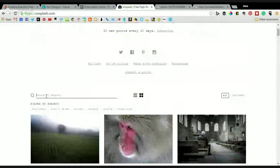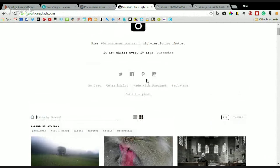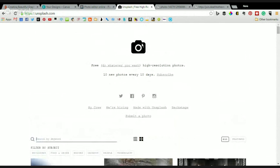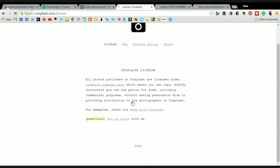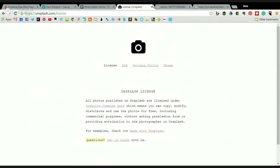You can also search for some. There's some different subject ideas down here, so if you are looking for something specific, you can do that. But I absolutely love their photos, and you can click here on free, do whatever you want, and it tells you about the licensing and what you're allowed to do.